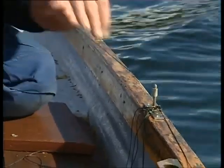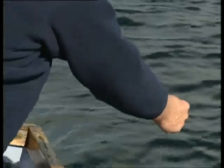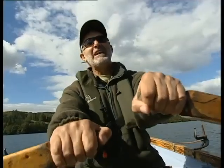I've never seen an Arctic char, and they're so rare, I wondered if I ever would see one. Is it on, mate? Yeah. Yes, we've got one! Yes! Oh yes, and it's not a bad looking one either. Well done, mate. It's not a bad one. Oh, we've got one. I can't believe we've only been out here 20 minutes.